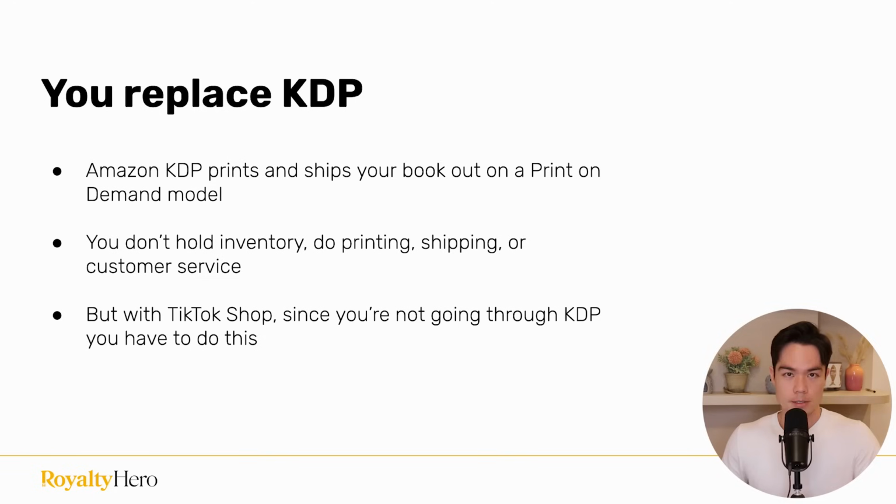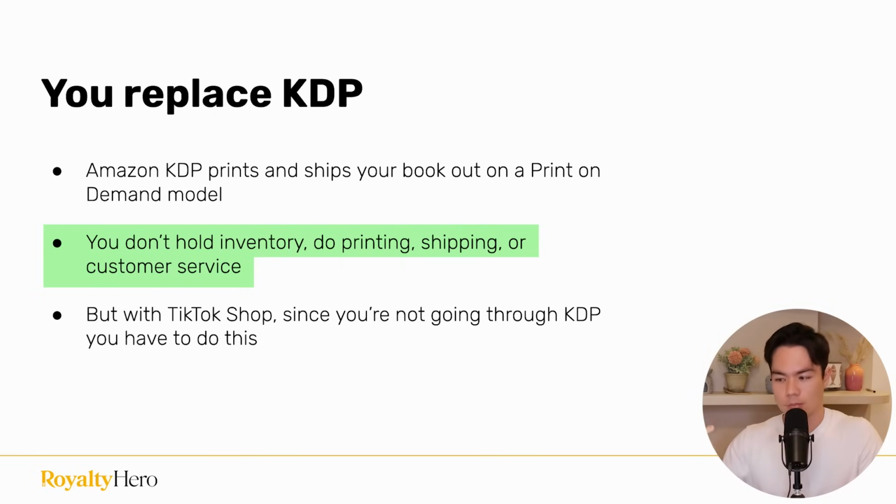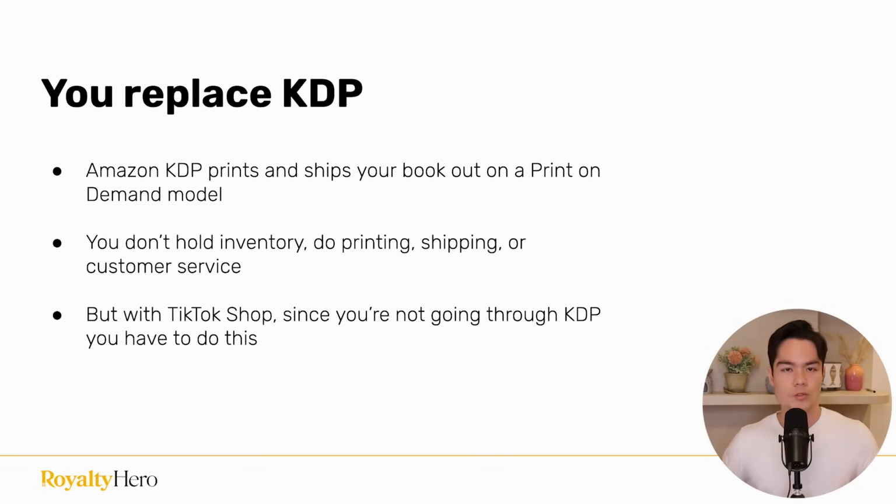If you go through Amazon KDP, they will print and ship your book out because it's a print-on-demand model. Print on demand means you don't have to store inventory, you don't have to do printing, you don't have to do shipping, you don't even have to do customer service with Amazon KDP. Once you make a sale, they print it out, ship it, and handle the customer service, the returns and everything, which is amazing. It's super beginner friendly because of that. It's super passive, hands off.